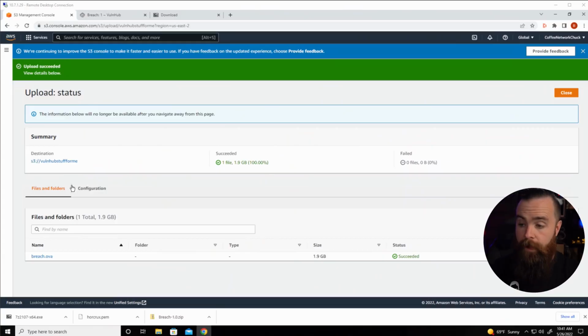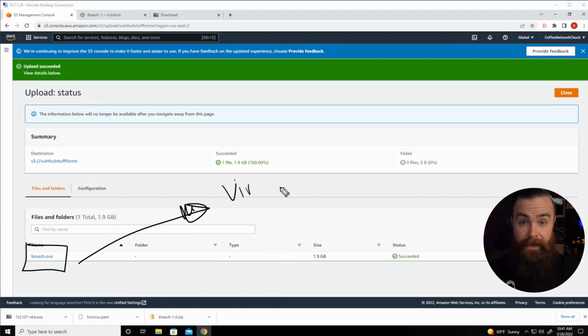Take a coffee break, because this next step is gonna get a bit hairy. This is where people kind of get afraid of the cloud and trying to make this work. Because our job now is to get AWS, to get Amazon to convert this breach.ova file into a legit virtual machine image that AWS can use. And that's going to involve us accessing the command line here in AWS. But don't worry, I'm gonna walk you through every step.